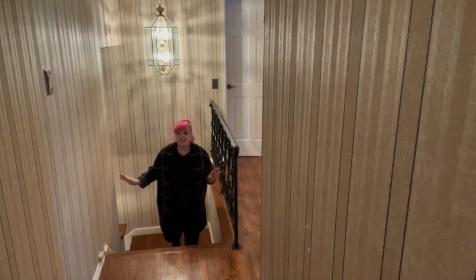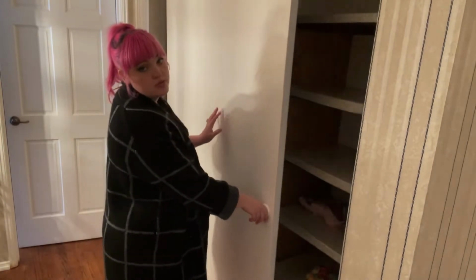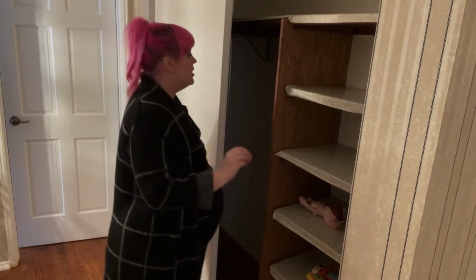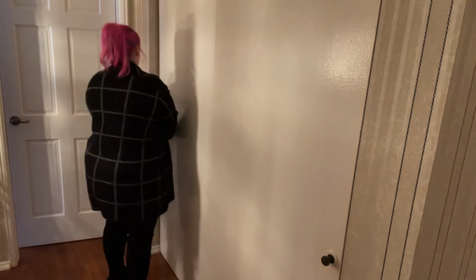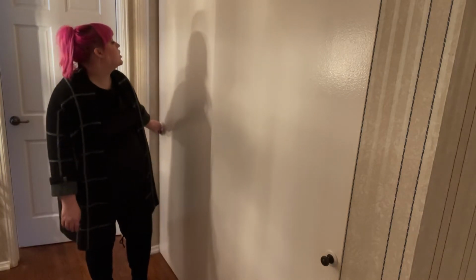Here is the other half of the stairway and a little hallway area. Love the chandelier. We're probably gonna replace her. So we have a nice upstairs corridor. When I say this closet is what dreams are made of, this linen closet is what dreams are made of. Oh my gosh, it is so big. There's this huge shelving area right here, and on the other side, a huge hanging area so we can hang our coats right over here. And it's got a nice door.